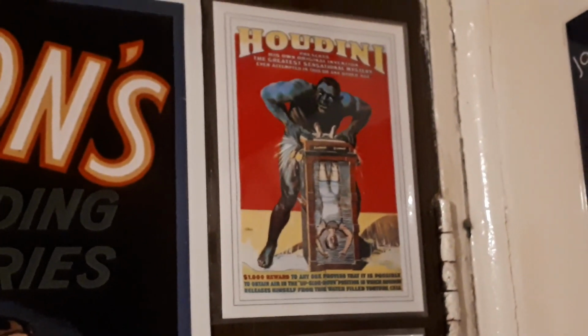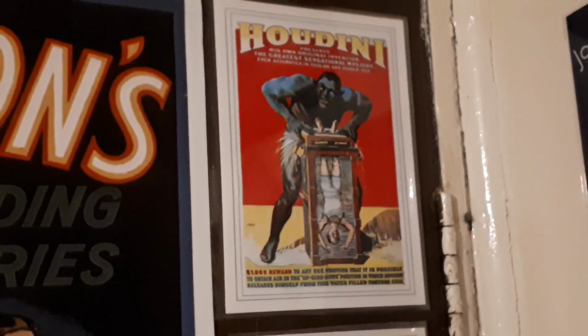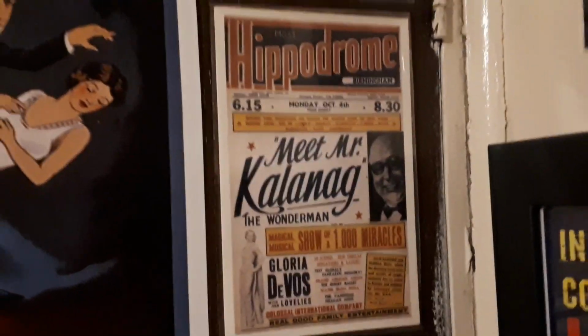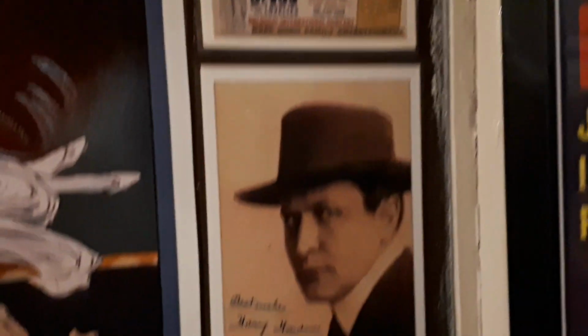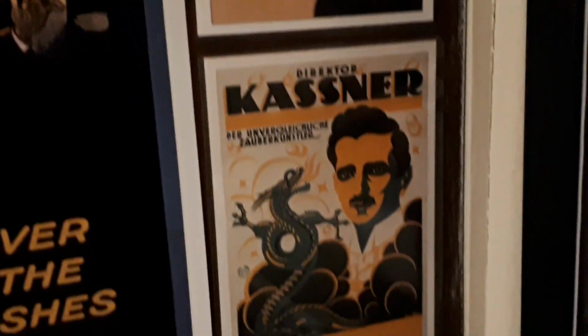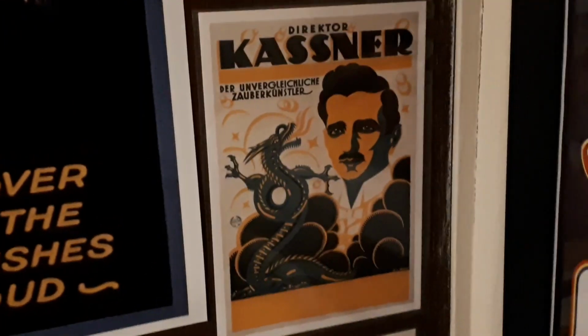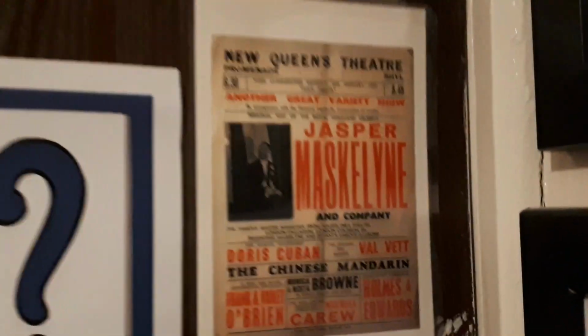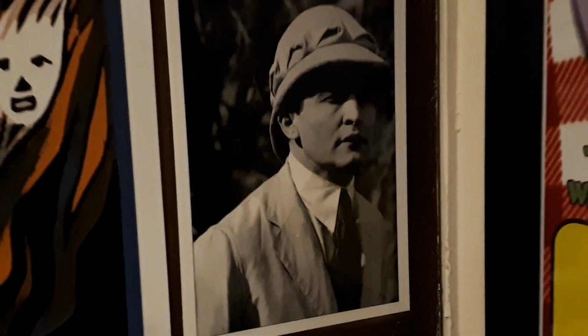Yeah, excellent. Some final additions to the door. Houdini's water tank escape, pretty self-explanatory. A playbill of Calang, the Hippodrome in England. Another sign, that's a signed Houdini picture. Kastner, European illusionist. Jasper Maskelyne. Houdini from one of his films.